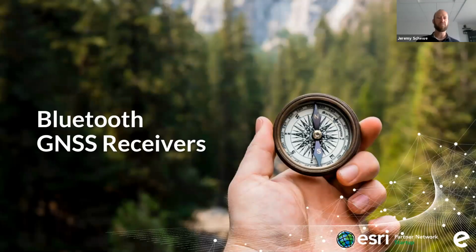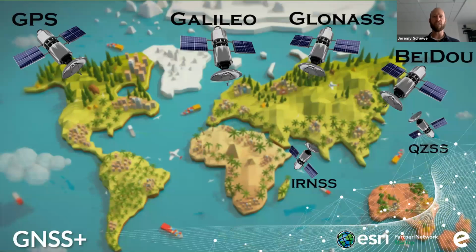So let's talk a little bit about the Bluetooth GNSS receivers that we are pairing with out in the field. Most of you are familiar, I don't know if you can see my cursor or not, but on the far left over North America, of course, we've got our GPS constellation. And there's a finite amount of satellites that are available for that GPS constellation.